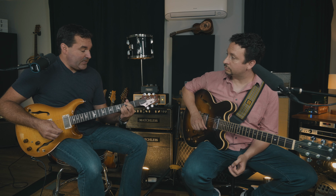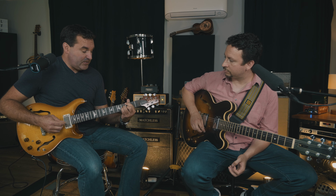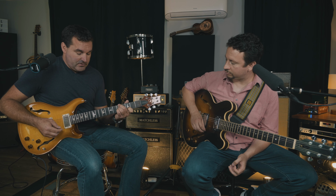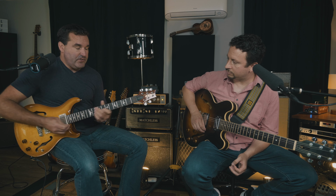So just by learning those 4 shapes, the major 7 with the root note on the 6th string, then the major 7 with the root note on the 5th string, and then you've got the minor 11s and then the minor 9s, you've just expanded your chord vocabulary tremendously.